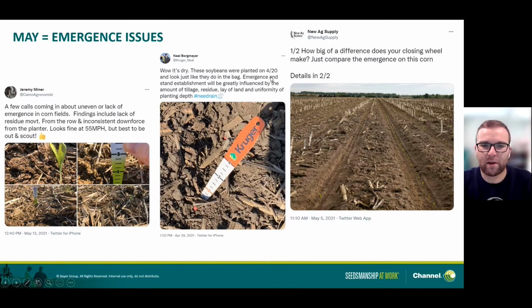One of those issues that I talked about, dry soil, is soybeans planted on the 20th that Neil Borgmeyer captured here. And 9 days later, those seeds look like they did in the bag. So we were essentially storing them in the soil instead of in the bag in the warehouse or in the shop. And that just had to do with a couple different factors, right? Planting depth, tillage, soil type, and also where you were at on the landscape.